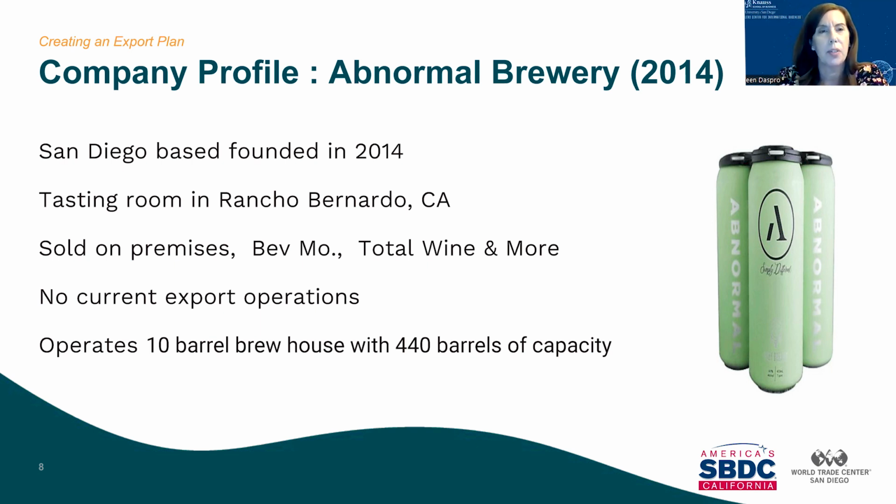If you're not familiar with this craft brewery, they currently sell on the premises in their tasting room, and their craft beer is also available through a number of different specialty retailers throughout the country. To the best of my knowledge, they do not have any current export operations, and they operate a 10-barrel brew house with 440 barrels of capacity. So just to provide a little bit of context for our analysis of the export plan.